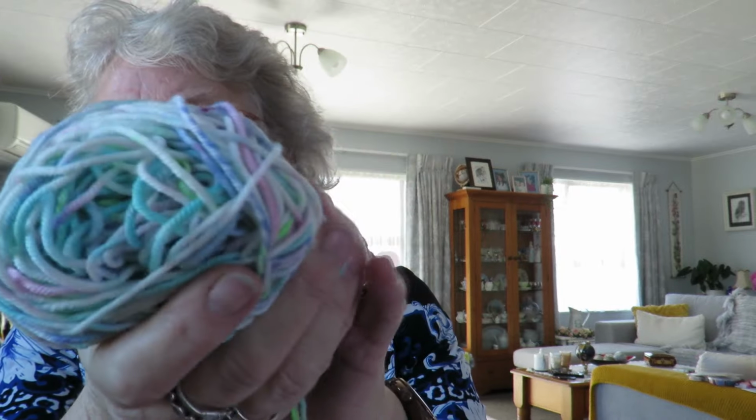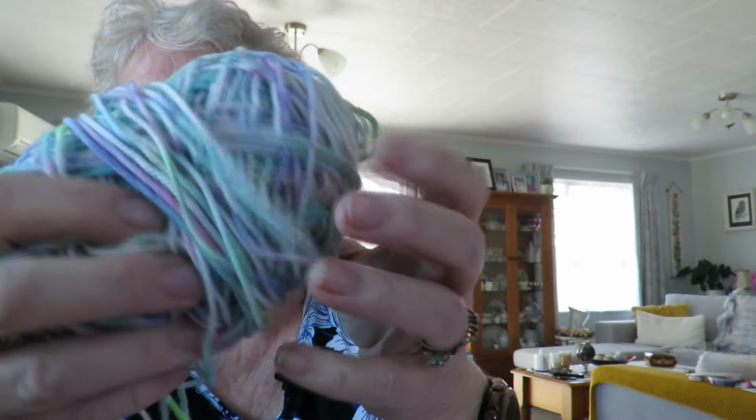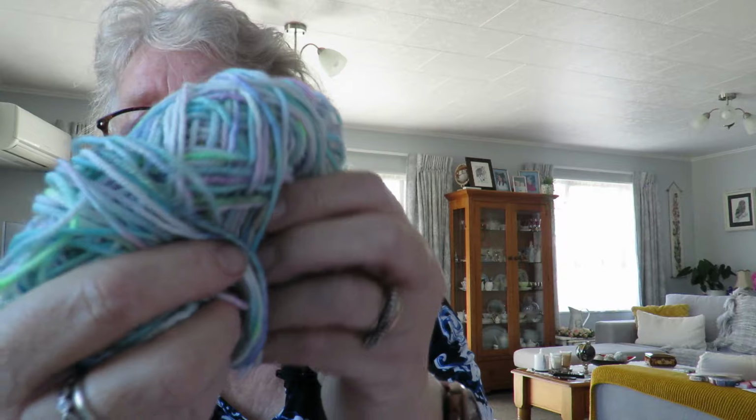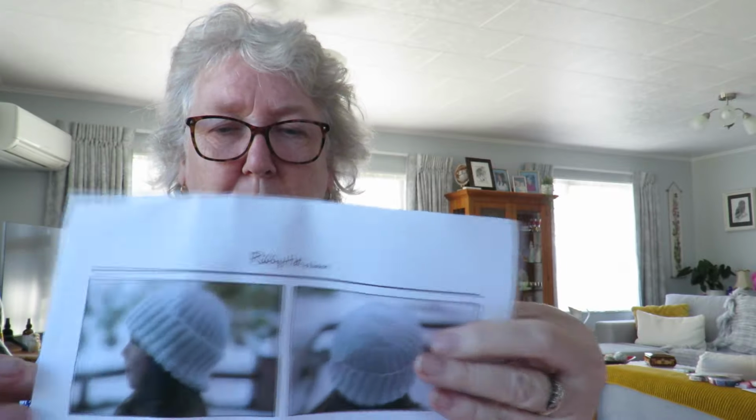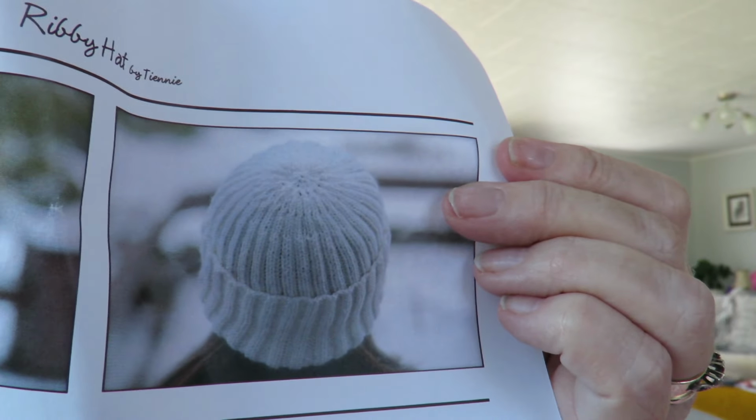This colour's called Opal, and I just thought it was beautiful. It's got pinks and pops of lime green, and it's got purples and various different greens in it. It's just beautiful. So I wanted to do one more hat. I've just done one recently, and I want to just do a plain 2x2 rib. So I got this pattern off Ravelry, and it's called Ribby Hat by Tiennie, and it's a very simple hat, just with all the ribs coming into the centre crown.